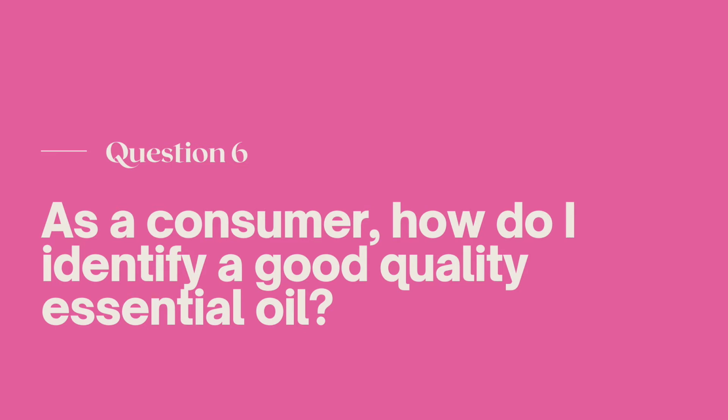As a consumer, how do I identify a good quality essential oil? You really want to be able to trust the brand. Straight away, I would say smell is really important. I used to have a love-hate relationship with lavender, and it always gave me an instant headache, and I never really understood why. But then I found doTERRA's lavender, and I realized that's the difference. It's the smell. A lot of essential oils out there are adulterated. It doesn't have to be 100% pure essential oil to be classified as a pure essential oil, if that makes sense.